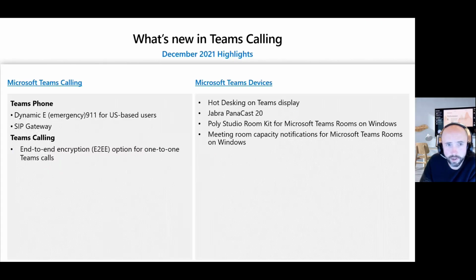So the highlights for December 2021. So with Microsoft Teams Calling, for Teams Phone, we've got updates with Dynamic E911 for US-based users. SIP Gateway is generally available. And for Teams Calling, end-to-end encryption for one-to-one Teams calls is also generally available as well. With Microsoft Teams devices, we've got updates around hot desking on Teams display. We've got a new video device from Jabra, the Panacast 20. Poly Studio Room Kits for Microsoft Teams Rooms on Windows are available. And a new feature for Teams Rooms on Windows being meeting room capacity notifications.